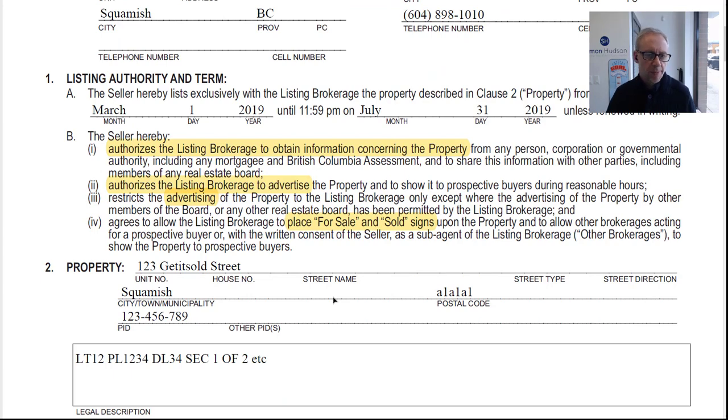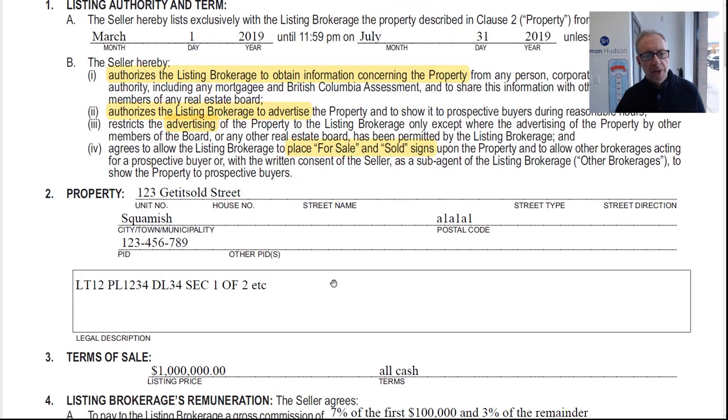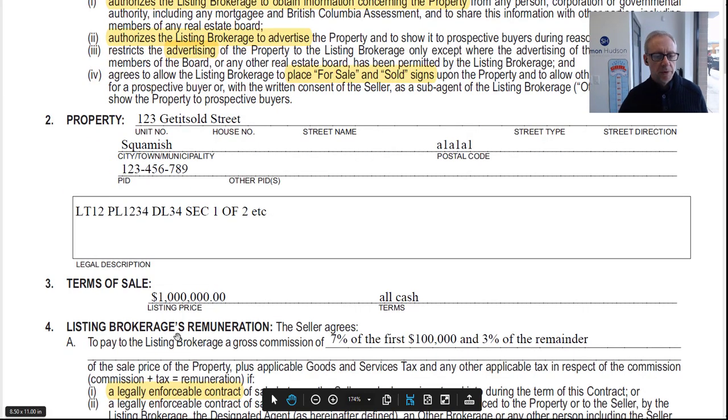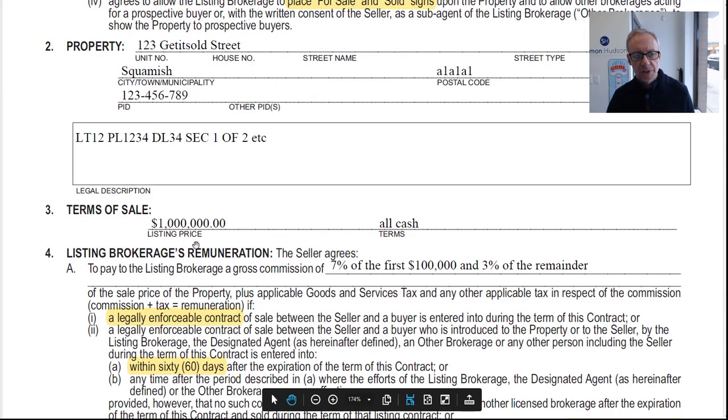The property here is identified by the street address and everything, and then down here is the legal description, which we take off the title search, and then the terms of the sale are here, which is the listing price, and it's always going to be all cash.